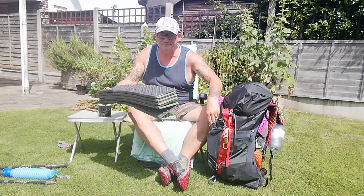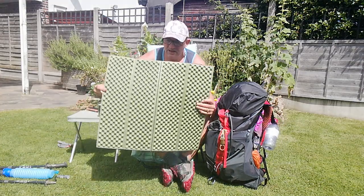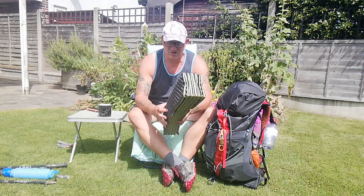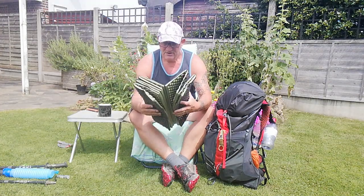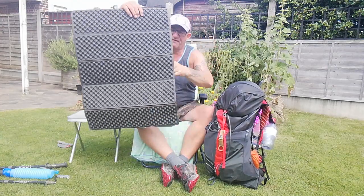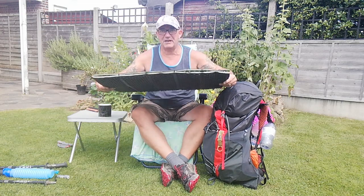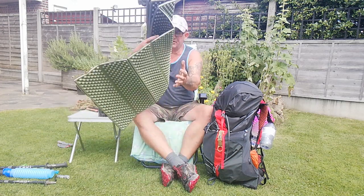Shoved down the bag is one of these cheap old foam, is it like egg crate style, or whatever they call it, mats. Now, I've cut these down slightly so that when I fold it in half like this, 2 of them fit in my tent perfectly. Really, really good.